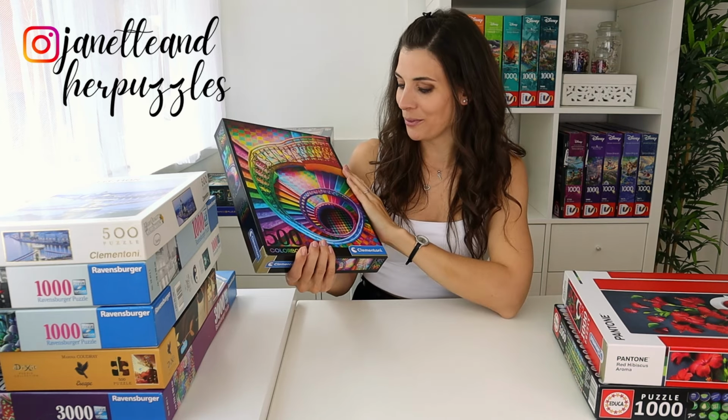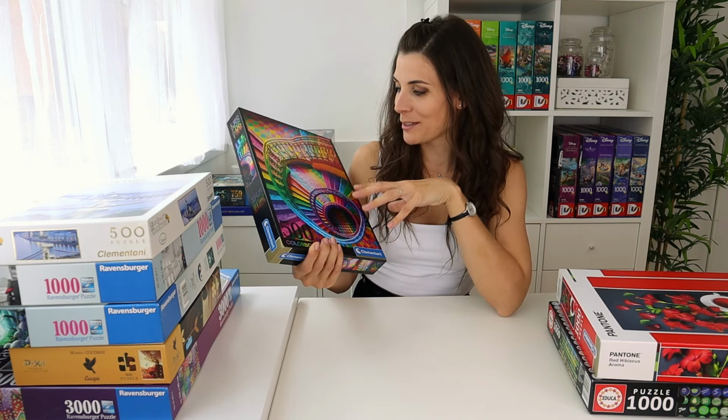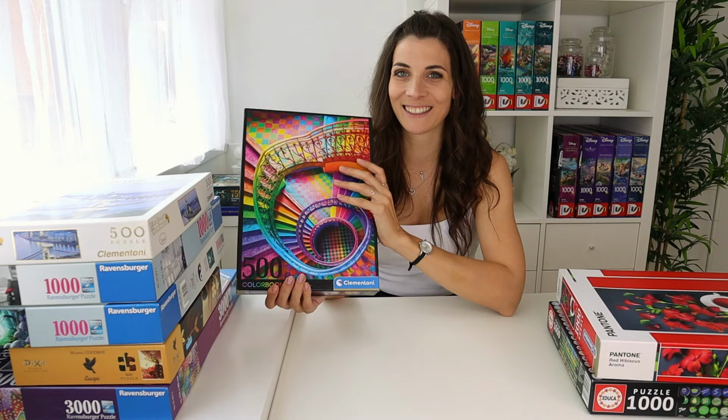I absolutely love this puzzle. Honestly, I don't know if that's an actual staircase because it looks really cool. I would love to have a staircase like this in my home if I had a staircase.